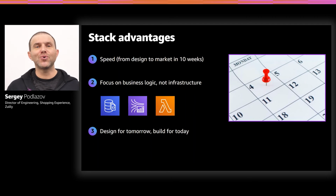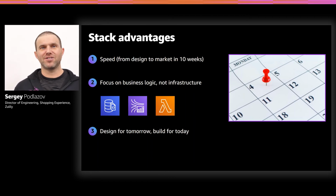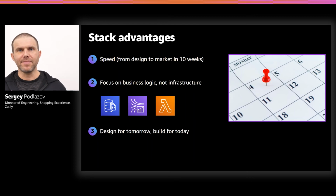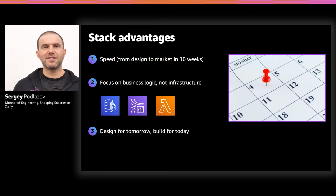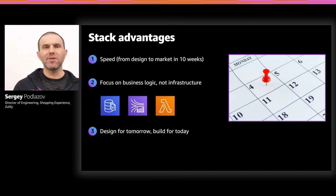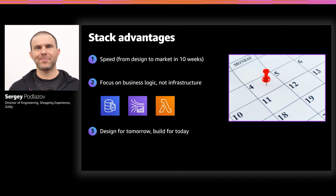Why was it quick? To a large degree, because we used available managed services and we did not have to worry about infrastructure. The team was focused on the business logic, not infrastructure setup. And this was key to how fast we could implement this feature. We also followed the design principle that I mentioned. We designed for tomorrow, so we made smart choices about the scalability, the extensibility. We decoupled the service from the rest of the system. And yet, we built for today. We were able to deliver it fast to our customers.